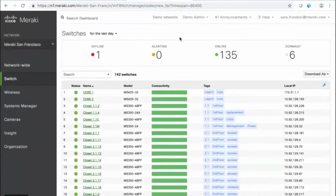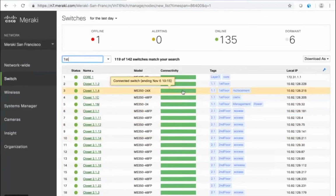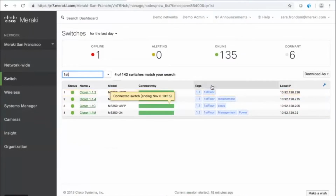So up at the top, you're going to see some automatic analytics here on what's offline, what's alerting, and what's online, making it very easy for you to identify where there are problems. We can search these switches. We've tagged these switches. So first floor, we can see all the switches, let's say for first floor. These are all of our first floor switches here because we've created a tag for these switches.